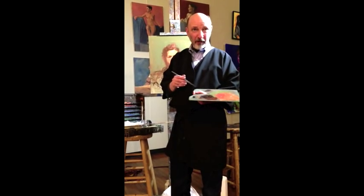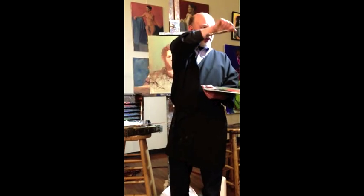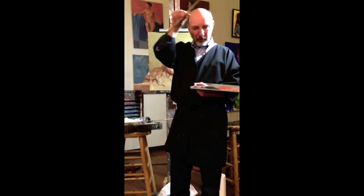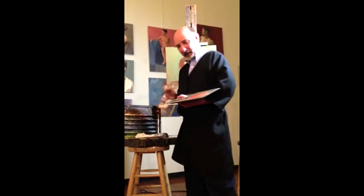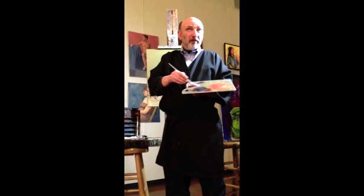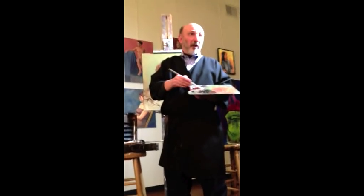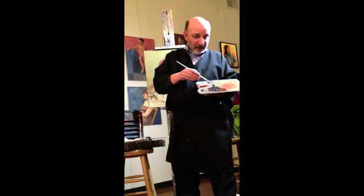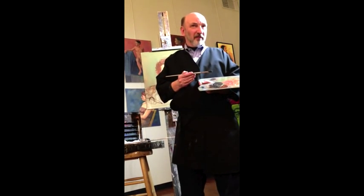I'm not going that far. This shirt is in light. I'm going to need something lower in pitch for the shadow. So I'm going to mix up something that is low in pitch. I already had some reds and umbers under here. And don't forget, this is not just blue. This is red and blue and umber. And if I sneak in a little green, so what?